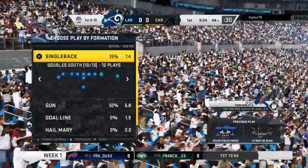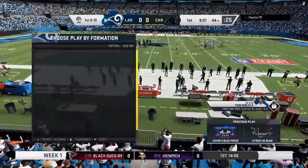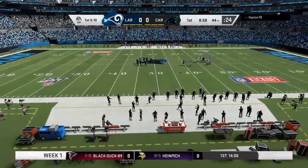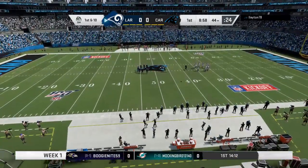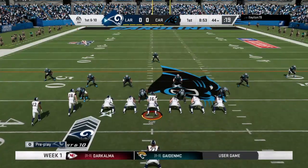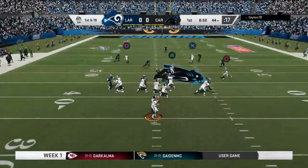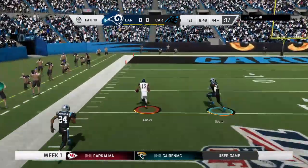Los Angeles. Done. 180. Check Mike 54. Mike 54. And let's get this. Done. They'll fake the give. Now Goff. It's hauled in by Brandon Cooks.